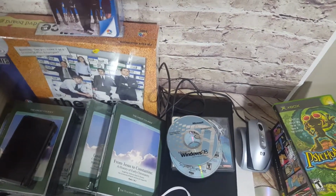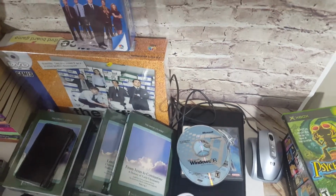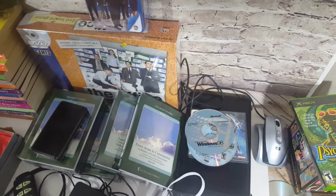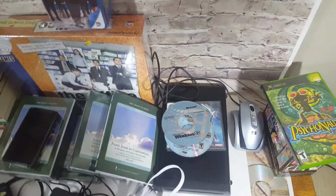Windows XP or Windows 98, the whole setup, or maybe Windows 7. I sold a Windows 7 the other day that I bought from him for $1, sold it for $30. And the other day I bought a Windows 8 from him and sold it for $35. They were opened, but they had the key codes and everyone gave me good feedback. So look out for that stuff.